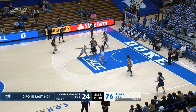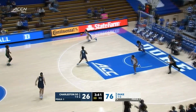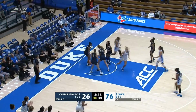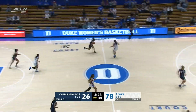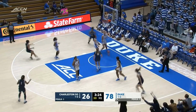Duke defense, nice job, nice footwork by DeJesus. That's beautiful offense right there, though. Shemaya Lay breaks the slump for Charleston Southern. Over 5 minutes without a field goal, and a quick answer on the other side. What a pass by Rei Richardson. Shea Bolin gets her first basket. Shea Bolin, the freshman from Massachusetts, comes off the bench and scores.